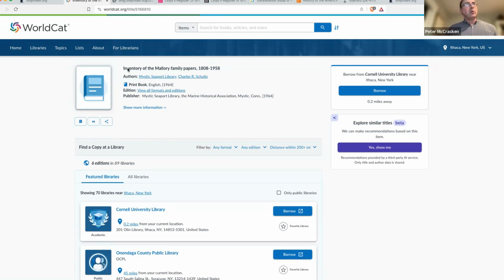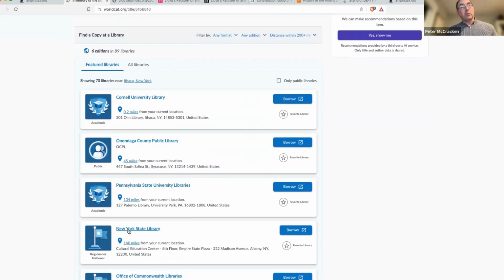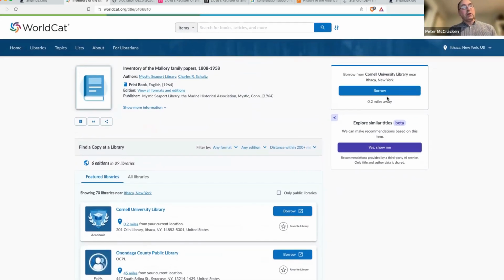In this case, here's inventory of the Mallory papers. It believes that I am based in Ithaca, New York, which is actually true. And it sees that Cornell University has got a copy of this, and they're not very far away. Onondaga County Public Library also has a copy, and these other libraries have got copies as well. So if you put your zip code into here, it will tell you what resources are in there.